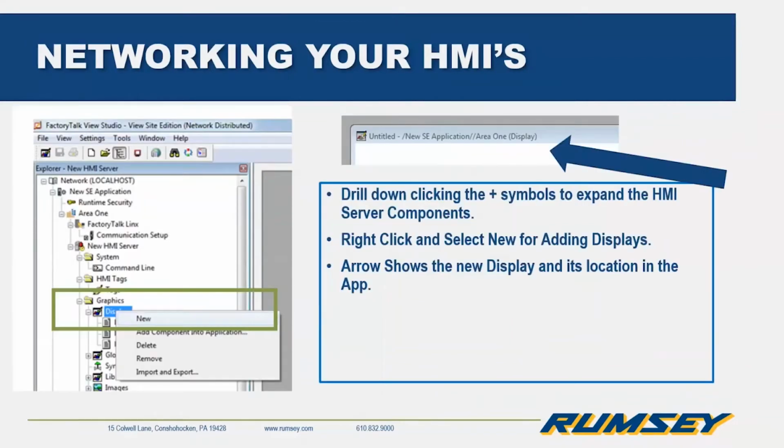This is what it looks like if you want to start adding screens. Just underneath the graphics icon, you right click and say new. As you can see in the big blue arrow, that's what it looks like. And of course you save it and give it a name.